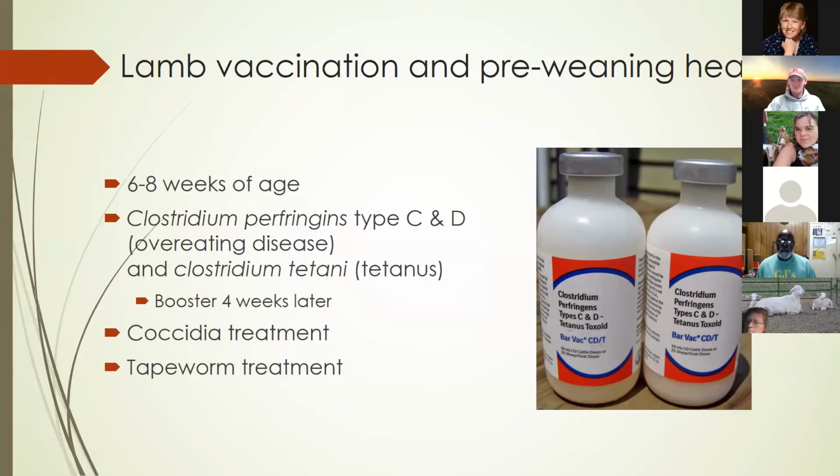Next one. All right, so this might be something Susan may have to chime in on. I've not done any work with this. I'm wondering if we have any thoughts on the new mastitis vaccination.